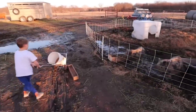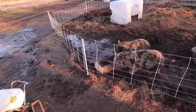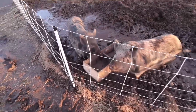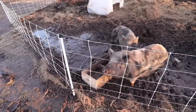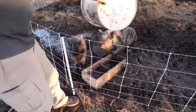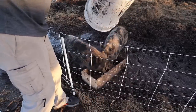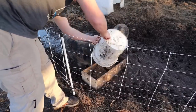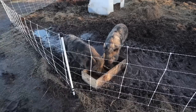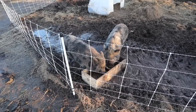All right, Ransom made it out here, and we are here to report that Junie and Cooney's feeder is working great. They are doing awesome with it. And I'm gonna lift it over this fence here and give them both. And it's still muddy. Good job, baby. It'll be all right. She's tough.